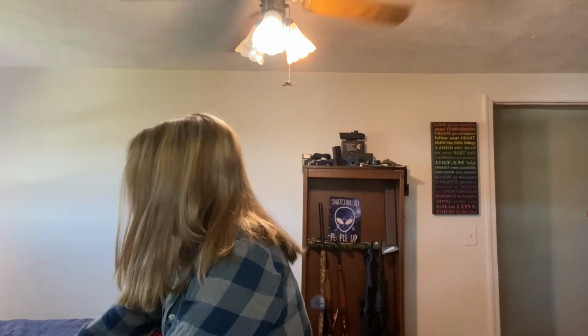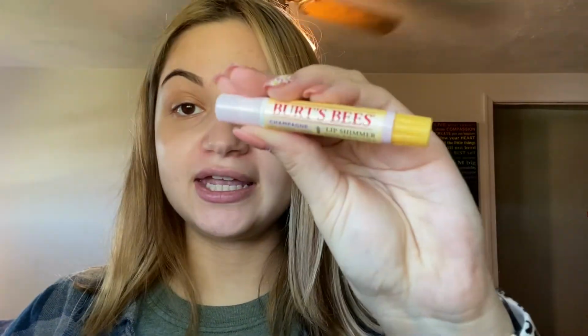I keep the Dove sprayable coconut dry spray deodorant. And I keep Burt's Bees Champagne Lip Shimmer, which I'm also gonna put on. I try to keep between two or three, possibly a lot, on hand. This is more tinted, so I like it.